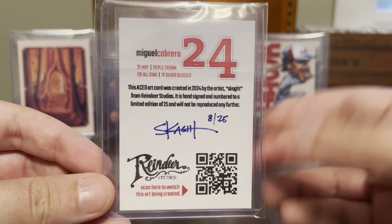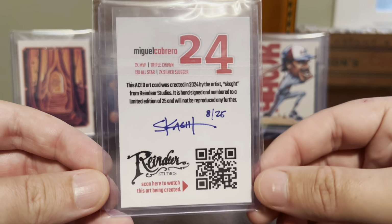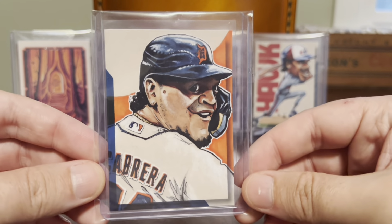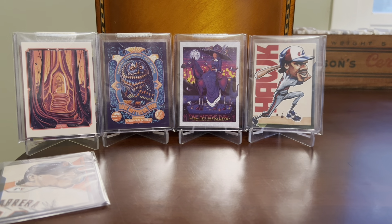And I just can't say enough about the quality on these. The color, the size, everything's perfect. I just love that touch of having the QR code to the exact video right on the back. There's something so cool about holding this in hand and then being able to go watch it be drawn. I can't say enough good things about Scott. So I've really gotten addicted to these.